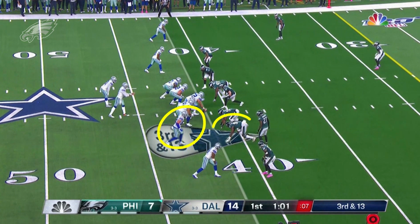Now, just before the ball snapped, Josh Sweat's got to deal with something a little bit extra here, and you're going to see that he deals with this chip block. So he's going to play through Jason Witten, then he's got to deal with La'el Collins, and he's going to win inside. We'll let this run here.